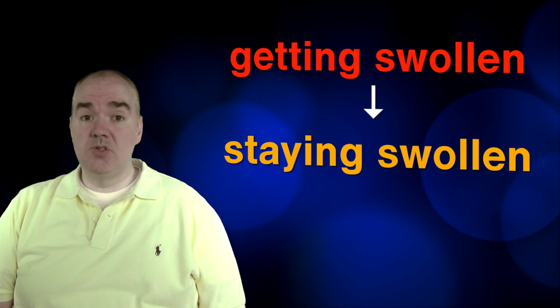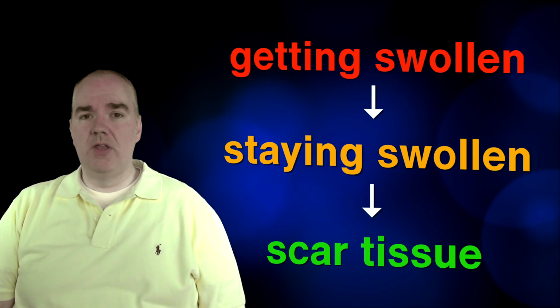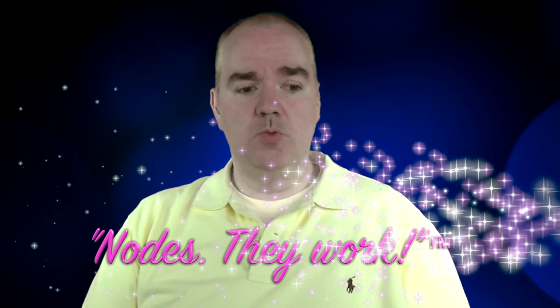If the part of the cords that you're belting on a lot is getting swollen and staying swollen, then the body very wisely decides we should toughen this up so that it doesn't bleed or blow out or whatever. So in a sense, nodes are a brilliant solution to what is going on. It's not a desirable one, but I mean, it works. It prevents the things from getting much worse.